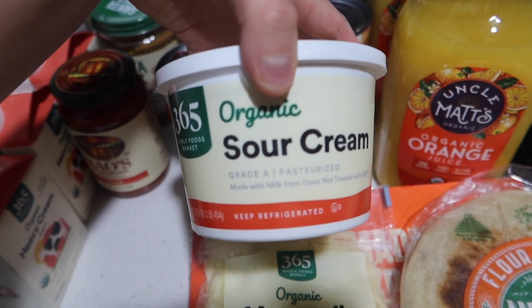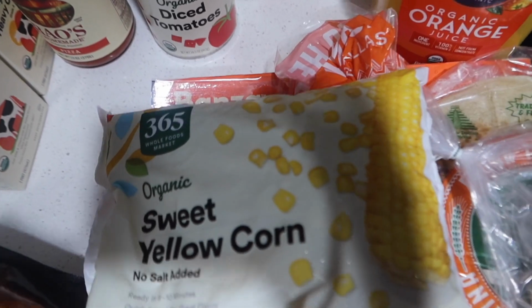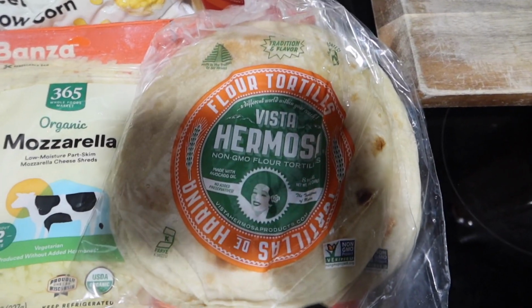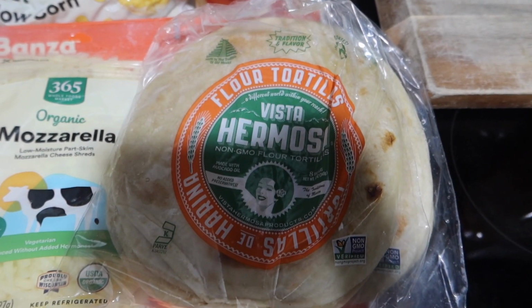Every single week in the lineup is sour cream, some corn for the soup that I shared with you guys already that I made last night. Best tortillas in the game, period, point blank. I don't know how I ever lived without them.